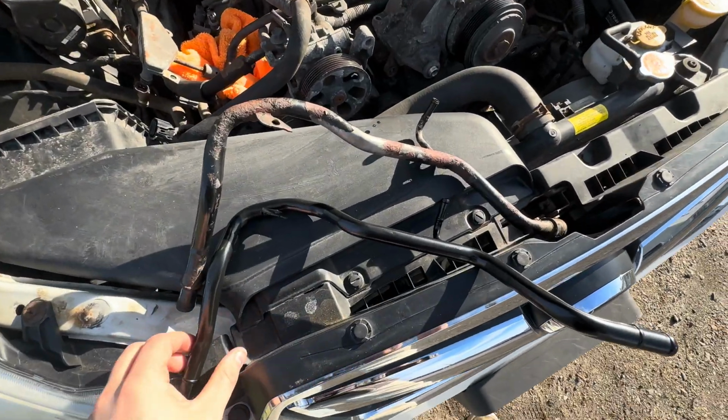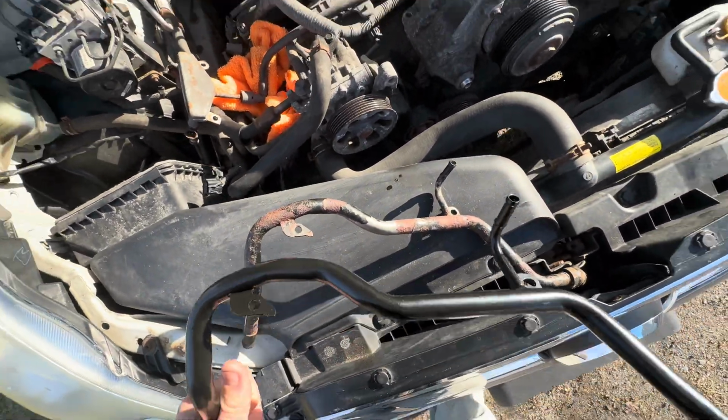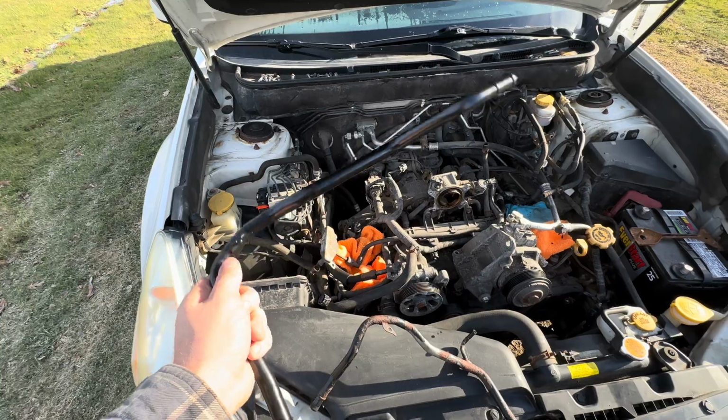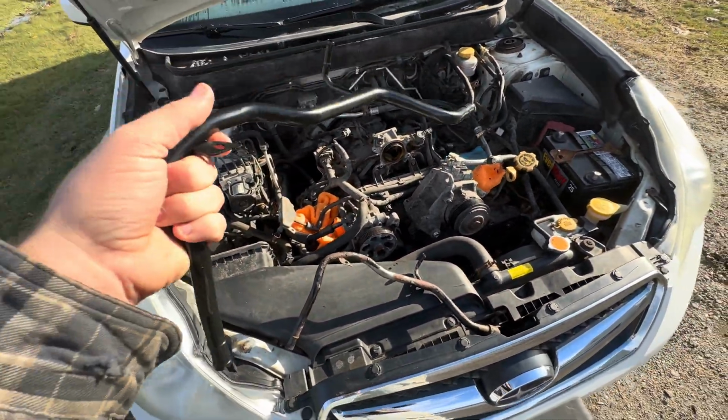The new pipe is finally in. This is what it looks like compared to the old one. Obviously, that one's seen some days, that is for sure. But this is the new pipe. It looks amazing. I don't see any flaws in it, so we are all set to put this back in.